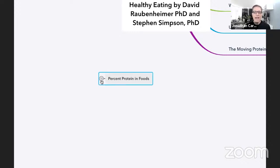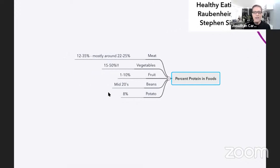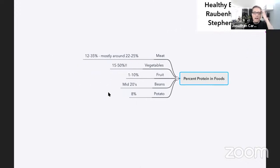Now, if we look at the breakdown per calorie, meat is somewhere around 20 to 25% protein per calorie. Of course, there's other things in meat, like fat, and it can range from 12 to 35%. 12, like duck as an example. Rabbits are even lower, like 8%. Vegetables, 15% to 50% per calorie, believe it or not. Spinach is close to 49% protein.